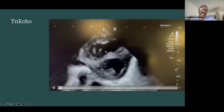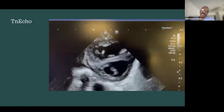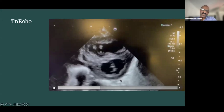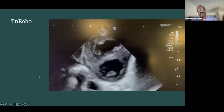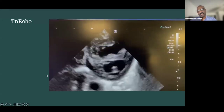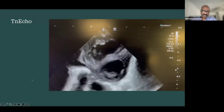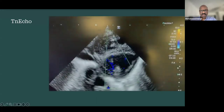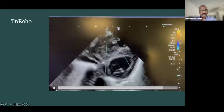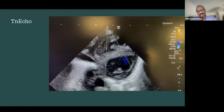At this stage he's around 6 to 8 hours old, so sometimes you can see this in babies who haven't transitioned yet. Mitral valve looks okay. There is no pericardial effusion so far, nothing out of the ordinary. And this is just color, and there was no VSD or flow or shunt.